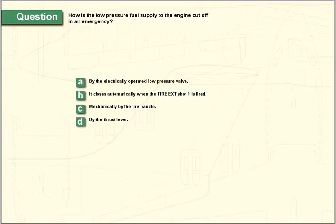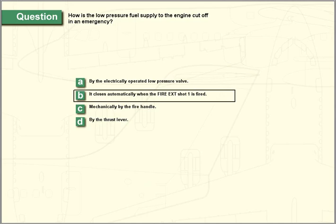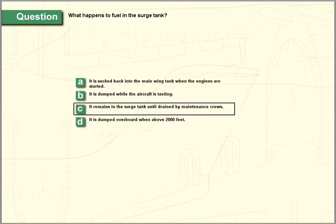How is the low-pressure fuel supply to the engine cut off in an emergency? What happens to fuel in the surge tank?